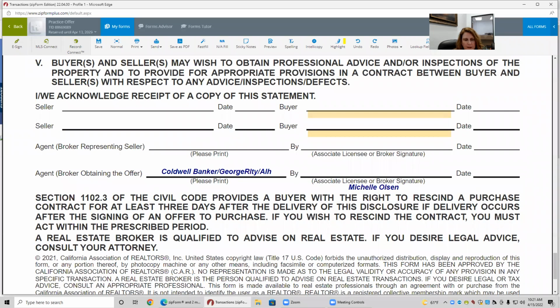So I'm going to stop at this point and let Peter take over on this form if he has anything to add. Anything to add, Peter?